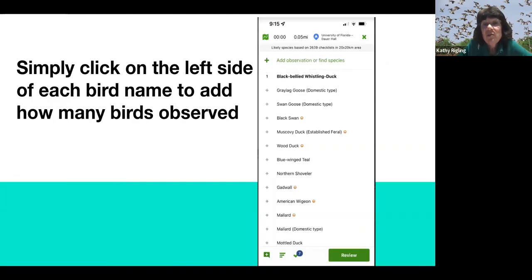And then simply when you see a bird, you click on the left side of the bird's name to add how many you've observed. So if you see a black-bellied whistling duck, you see one, you click one time. If you see more than one, you can change it to a 2, so on and so forth. You keep track of how many of each species that you've observed.